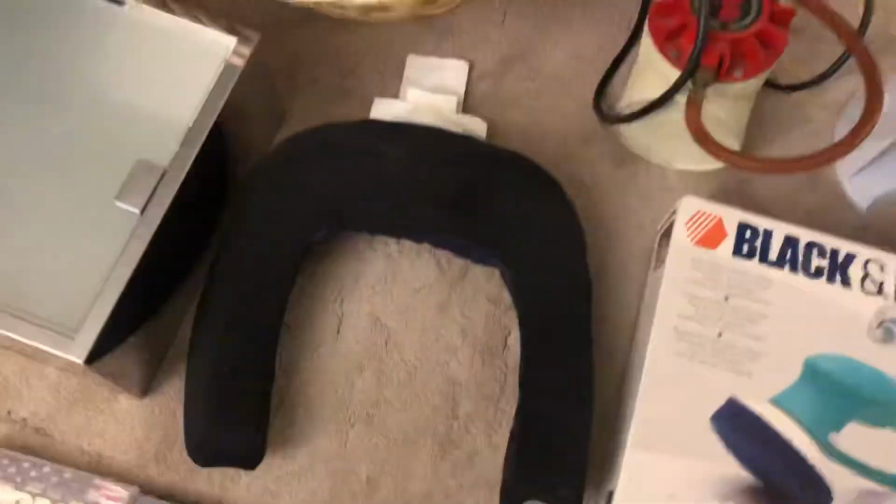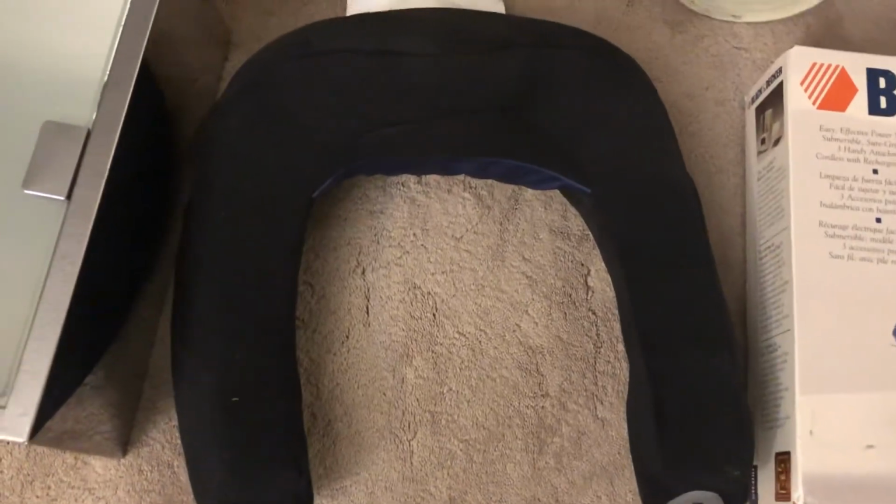All right, this guy right here is a neck massager. I got it because of my mom. This is very stiff foam, and you can wash it. I don't like buying anything cloth material, but this can be easily washed. You can take that out and wash it, and then I'll put it back together.